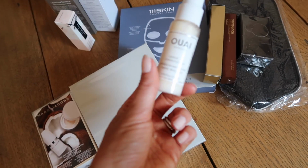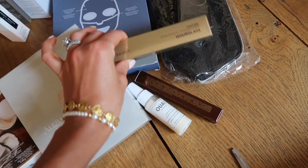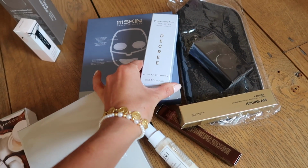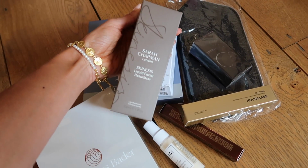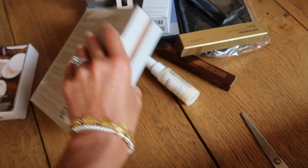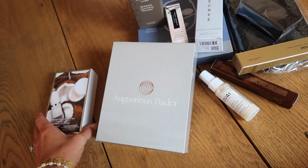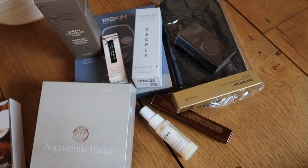These are some of their beauty bits: Away leave-in conditioner, Hourglass lip gloss, we've got an Hourglass mascara here, Molecule 10, a depuffing energy facial mask. That sounds interesting. We have got a Dr. AJ Stern Decree Prep Mist, Fenty Beauty lip gloss, liquid facial resurfacer from Sarah Chapman. I just love everything from that brand, so I'm sure that'll be gorgeous. And I'm not sure what this is. Discovery Duo, gosh, stem cell research, cream, rich cream. Goodness me, that sounds intense. And then we have got from Marc Jacobs their Coconut Fix Complexion Duo. Thank you very much to Harvey Nicks.